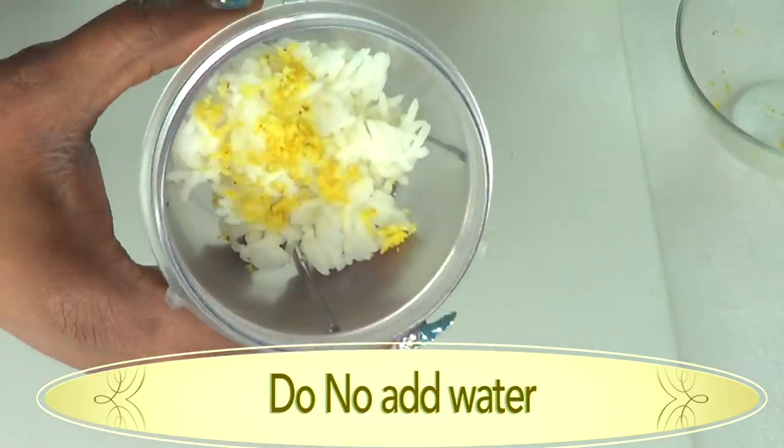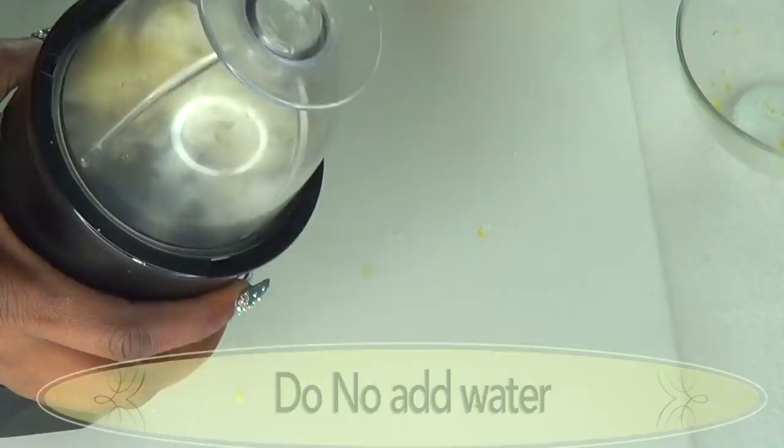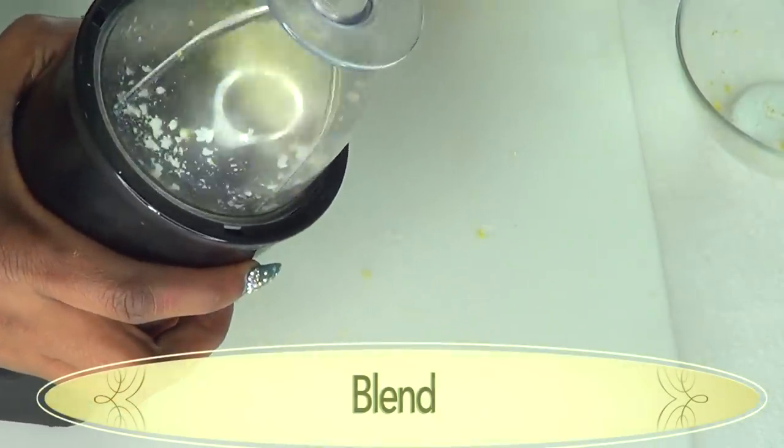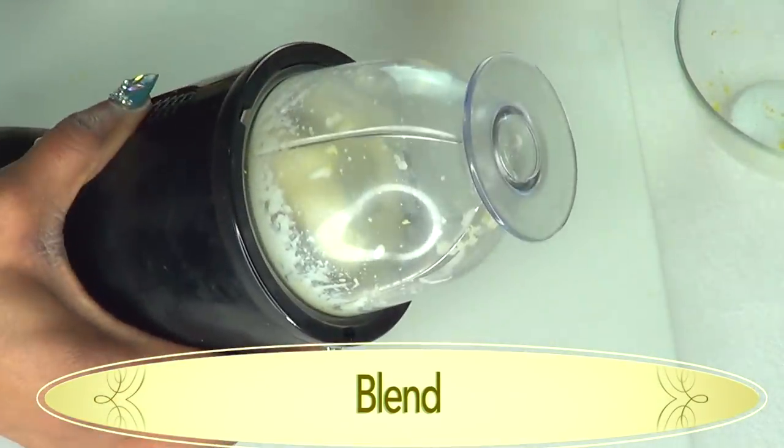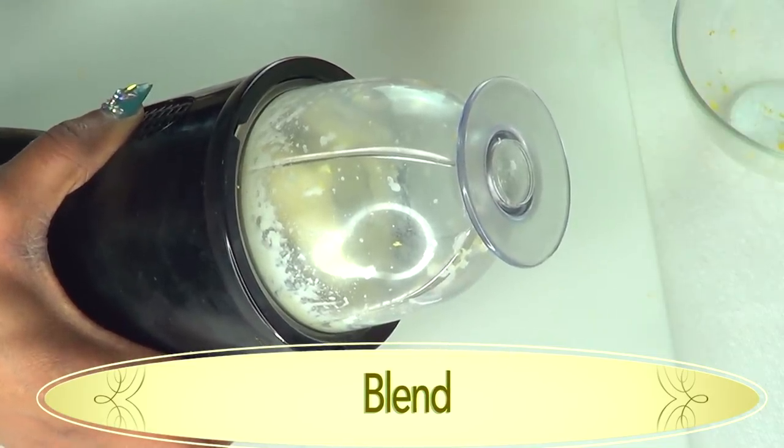Now we're not gonna add any liquid to this. We're just gonna blend as is. Now while blending the rice, it might get a little lumpy. Not to worry, just keep blending a little more.